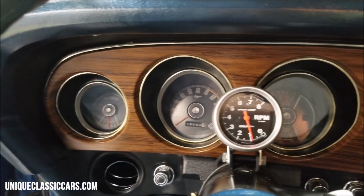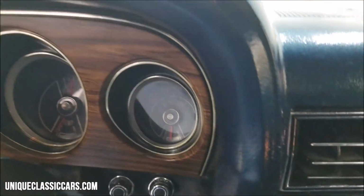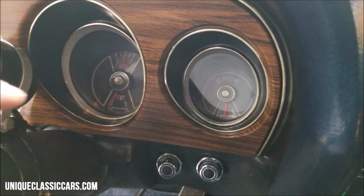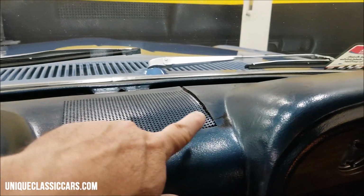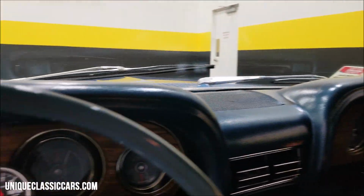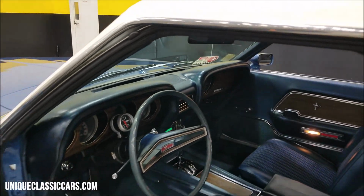Amp meter looks like it's working just fine. Tach works. Should have oil pressure over here. That is also working. And temp gauge here, I'm assuming it's going to come up with the temperature of the engine. A little bit of a crack in the dash here. Of course, the iconic 1970 dash, one of everybody's favorites. Alright. And again, wipers work fine.